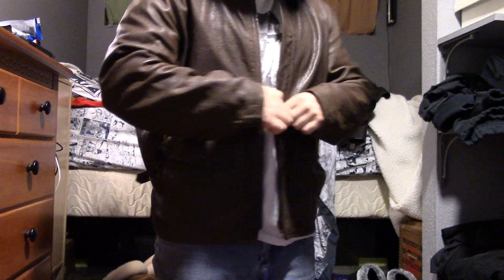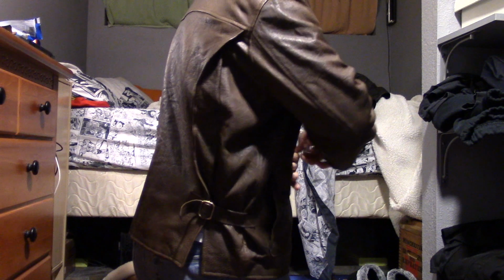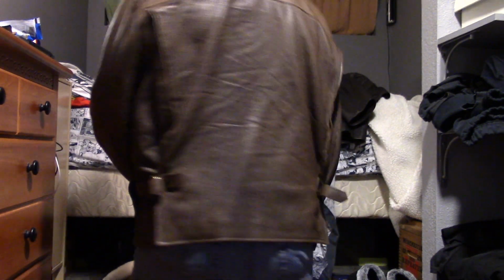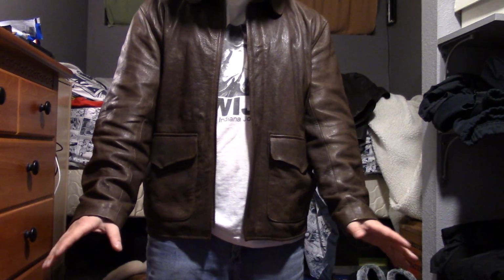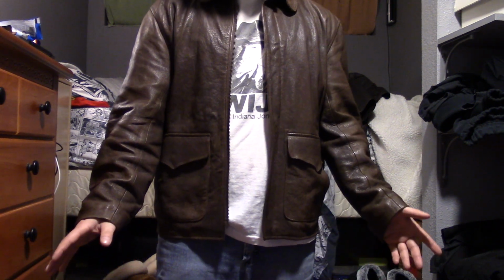As you can see, the length on it is perfect. Get down a little bit here. And I like the straps on the side. Those are really nice. And the sleeves, like I mentioned earlier, are a little bit longer than what a regular jacket would be. But again, this is the way Indy wears his jacket. So just something to consider when you're getting one.